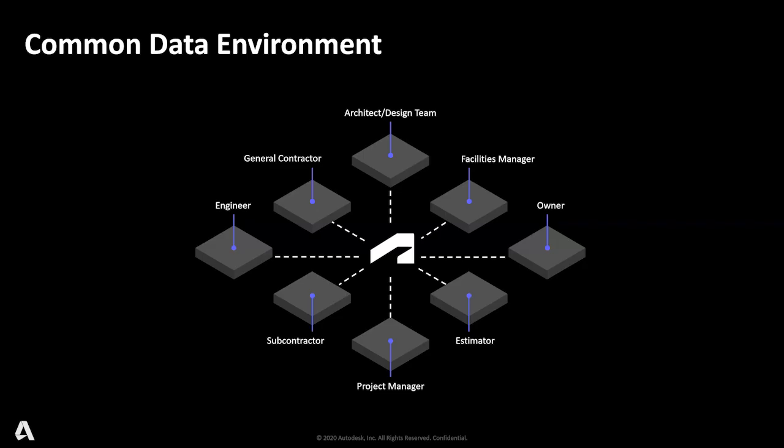Autodesk Docs is a data repository, and we talked about the fragmentation of construction earlier. To eliminate this, Autodesk Docs will provide a common data environment and a single source of truth for all the project documents of all types. The most accurate, up-to-date information is easily accessible to all the project partners who need to be involved across the departments. Field or office, internal, external, this will be one unified environment for all your project data.